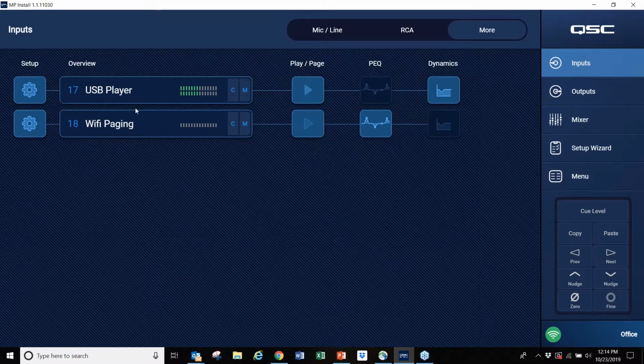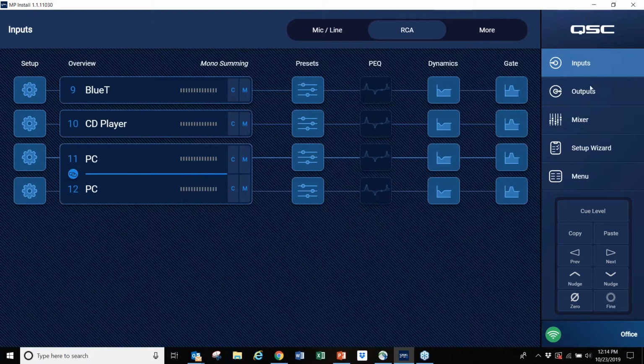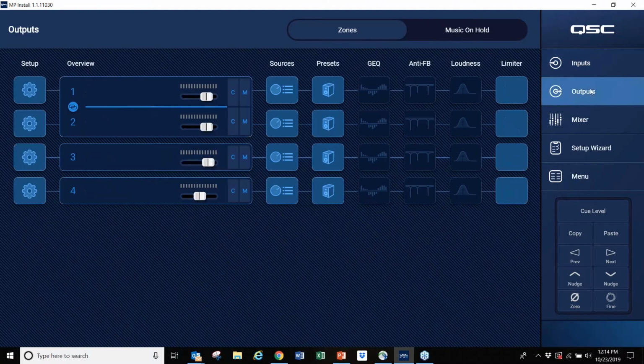And so you can see some functions there. All my navigation's down the right-hand side. So I'm on inputs, and again, mic line, RCA, and so forth. Here's my outputs. And because this is the MPM 40, here's my 4 outputs.